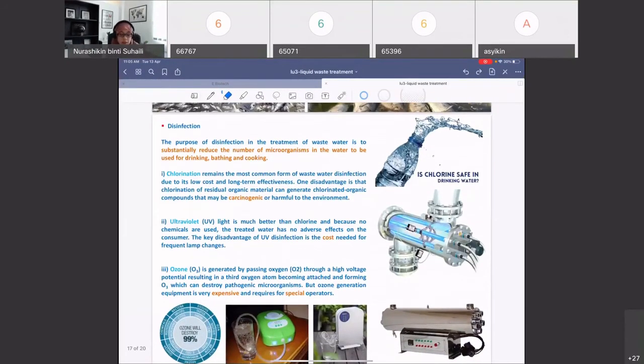Disinfection. I think this is quite common in many treatment plants, whereby they treat the treated wastewater from the secondary treatment by adding chlorine. This chlorine is the most common one now. There are other options as well, like UV and ozone, but those methods are quite expensive. So chlorination is more common than the other two.